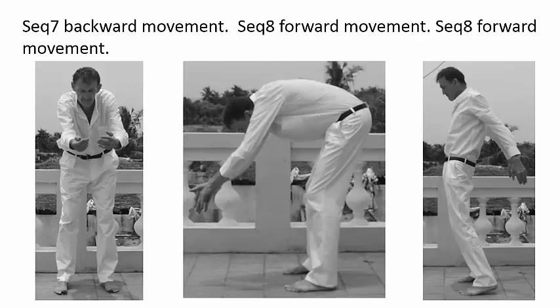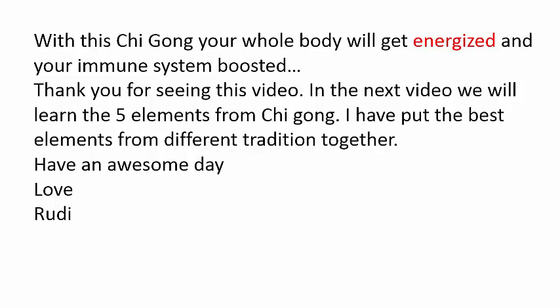So if we see now the picture and the movie, actually it is not so difficult at all. The description looks very difficult, and if you make it, it's always the same movement with the whole body, only the position of the hands are changing. And then you have to combine it with the energy pump. This makes it more difficult. With this Qigong, your whole body will get energized and your immune system boosted.